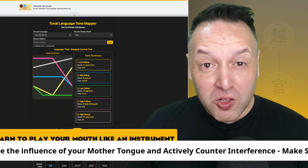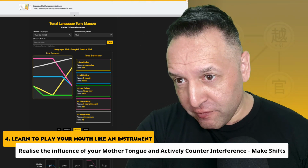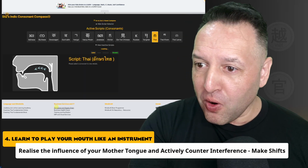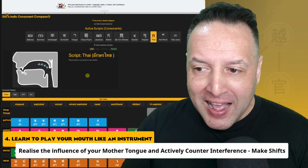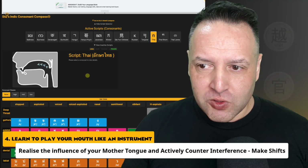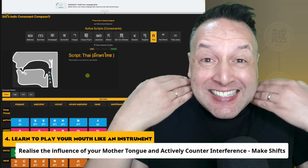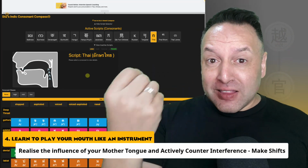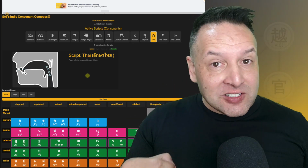Number 4, learn to play your voice like an instrument. Again, this is why I've put this tool here in, say, the consonant compass. You can see the map of the mouth here. When you're learning the consonants, the vowels, and the tones, you need to be able to realize what effects your mother tongue is having on your mouth. Do you do glottal stops naturally? Do you aspirate things naturally at the end of syllables? Once you know that, you can start to take control.